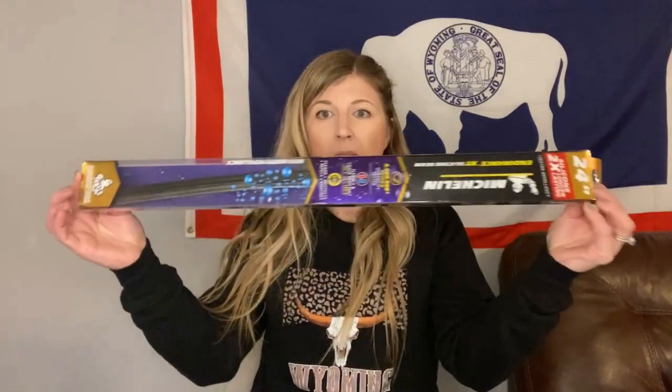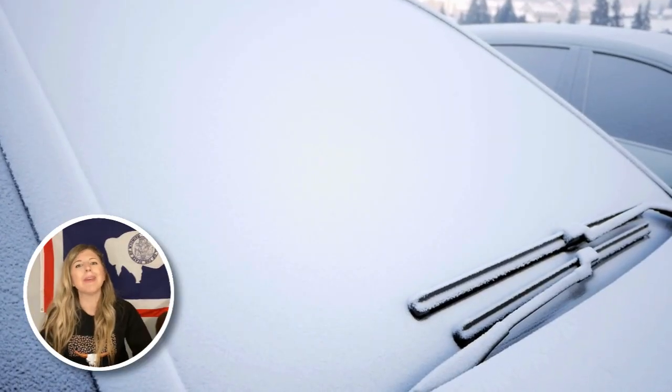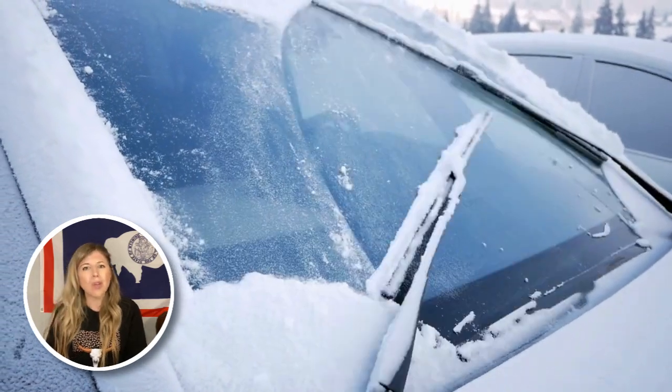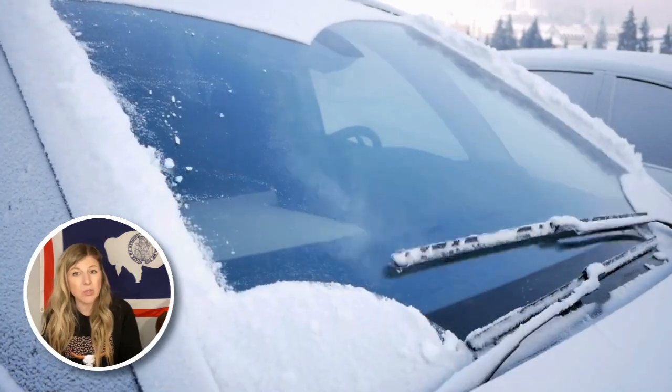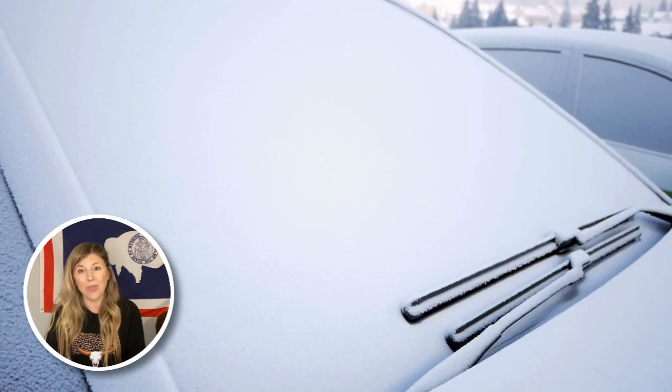I like these Endurance wiper blades by Michelin. They are supposed to be crack resistant and they have a water repellent built in. So your blades matter. Again, our windshields accumulate tons of bugs and gunk and ice that can wear on your wiper blades. So before you trek out for any major winter travel, you will definitely want to check your wipers so that you have the best visibility on the road while traveling.